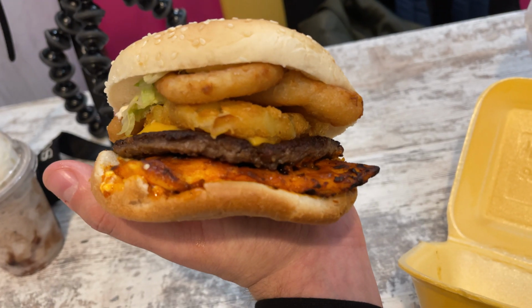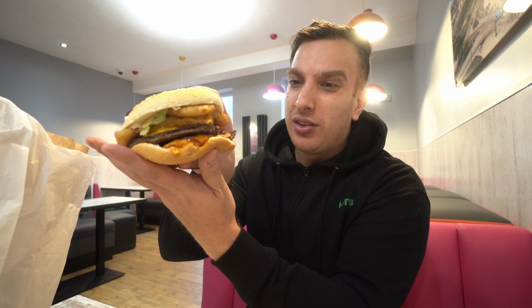It's probably fair to say maybe hash browns, onion rings and burgers isn't something that I usually have, but I'm well up for trying it because it looks really, really good. And for the price, honestly, it was under $5. I think it was $4.90. Let's try it.